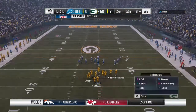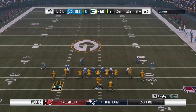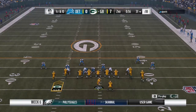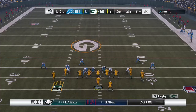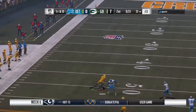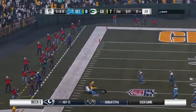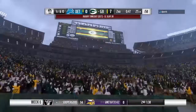Line of scrimmage, the 31 now on 1st and 10. Wide left. Hurry up. On 1st down, Rodgers. The left side throw complete to Adams. And they do finally get him, but he takes it to the 25.